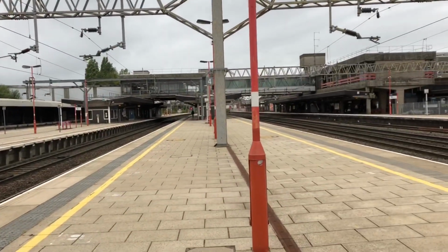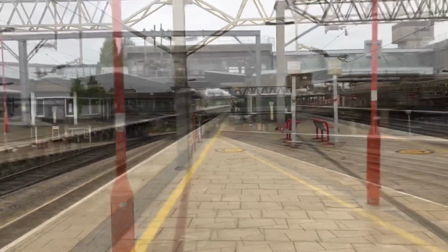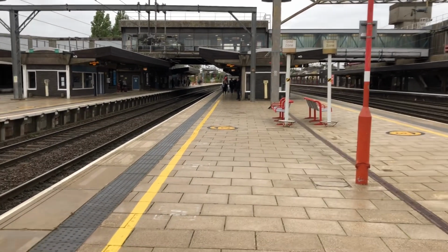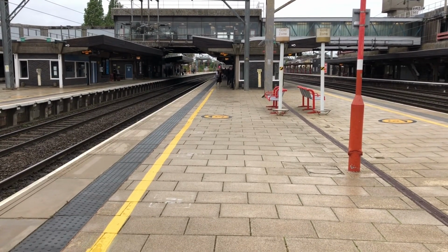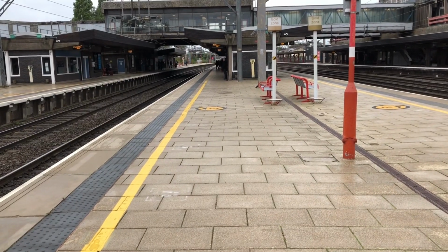Okay, we'll be back in a few minutes with some more trains. Okay guys, about to come through now. It'll be an Avanti West Coast service from Edinburgh to London Euston. Looks to be formed of a Voyager formation, not a Pendolino.